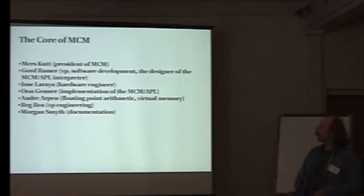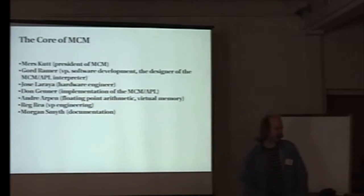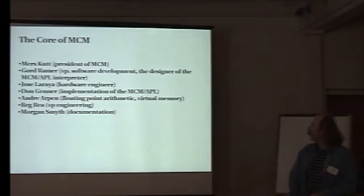Now, the first reaction of Raymer was that there's no way he could do it, that the microprocessor is too slow, and the 16K of memory that the processor could address is absolutely not enough. So the first answer was definitely no. However, probably what Kat did, as an excellent salesman, was perform this famous Jedi mind trick, and the result was, okay, I will do it.